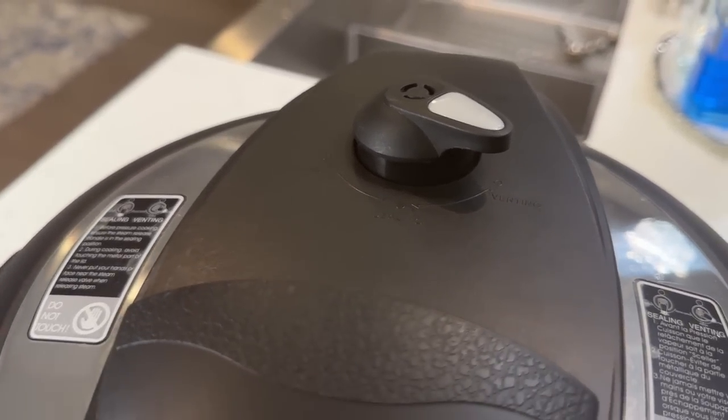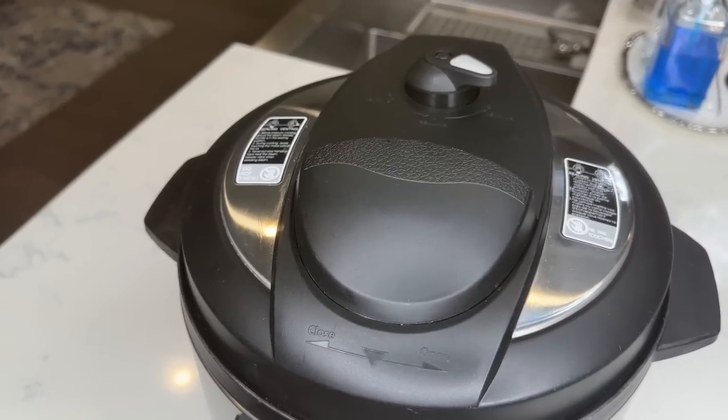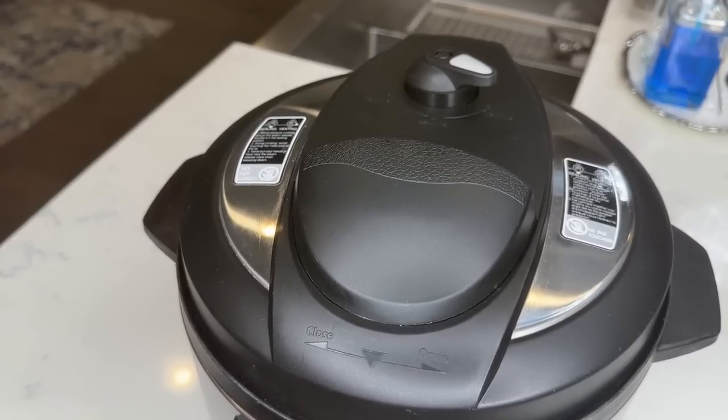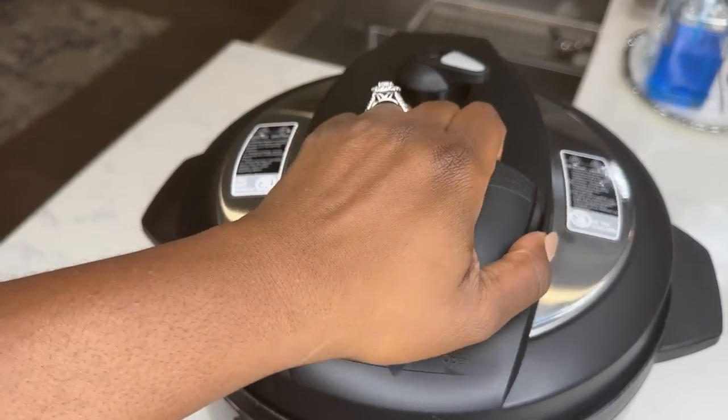So let's check on the rice. Just FYI, while that pressure is releasing, your food is actually still cooking. So don't think that, okay, I can cook rice in 4 minutes and take the top off. Your rice will still be raw. So we can go ahead and take it off.